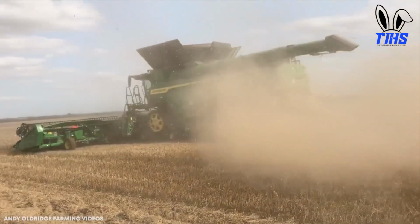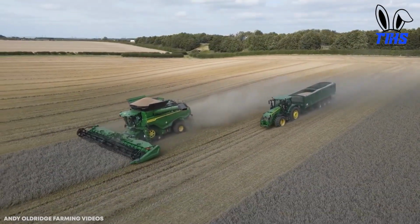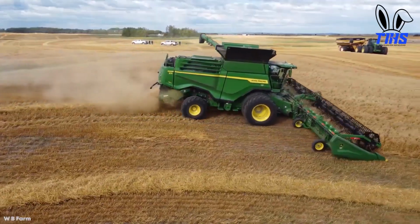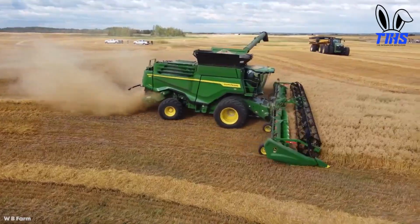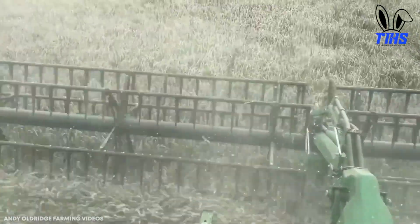It also has this huge cleaning shoe with 4 high-performance turbine fans to make sure that all unwanted particles are removed. Because of all of this, the company claims that less than 1% of the kernels are broken during the process, which results in a far greater yield of product than is possible with most other combines.